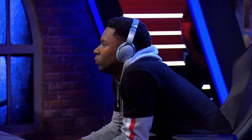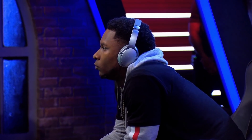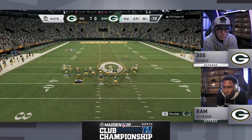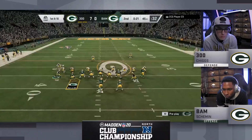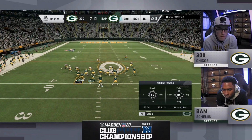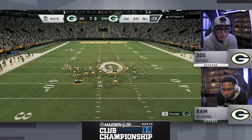Yeah, Andrew Luck rolling out left, trying to make a play. Throws it up a little bit there and clicks on, makes the user catch. I mean, tough play right there if you're Chiggs, but big play for Schemin. Now you need to get out of bounds here. You can't get tackled in bounds. Dante Hall, Tyreek Hill, lots of speed for Schemin.